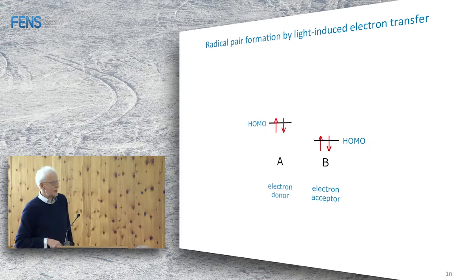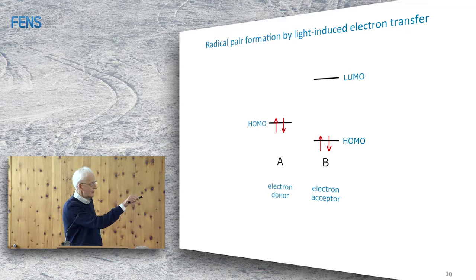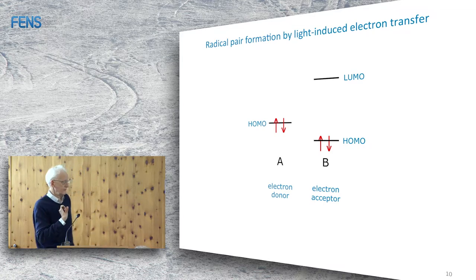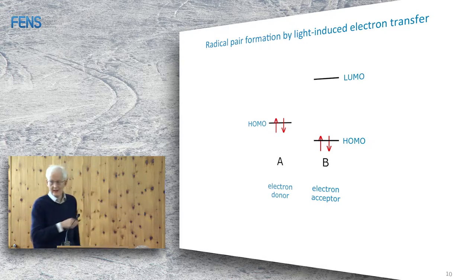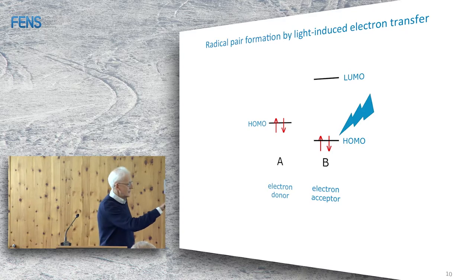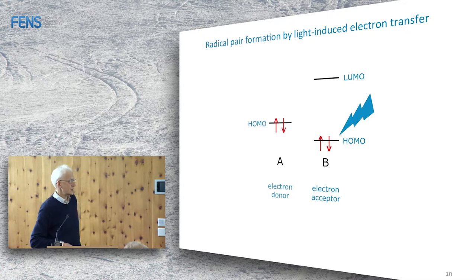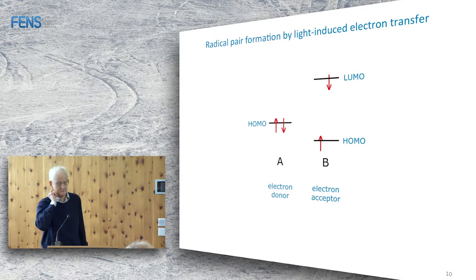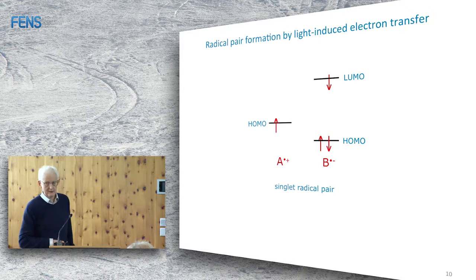But let's suppose the electron acceptor also has a higher unoccupied molecular orbital, the lowest unoccupied molecular orbital, the LUMO. And molecules do have excited states, which normally are empty of electrons. So if we shine light on the acceptor, for example, then it can absorb light, if the light is of the right frequency, and that will excite an electron from the HOMO to the LUMO. And then there is the possibility of an electron transfer from the donor to the acceptor. And that works like that.